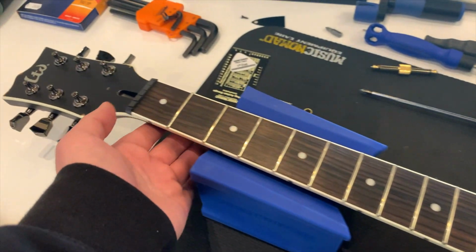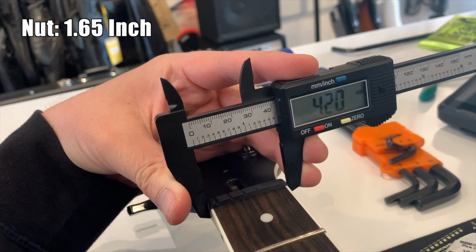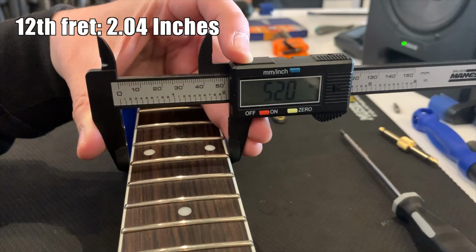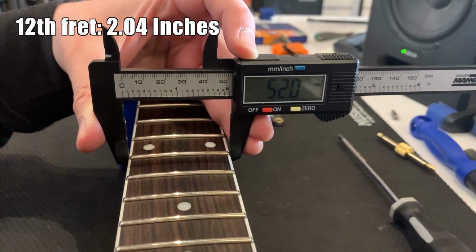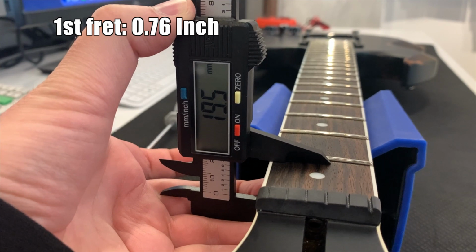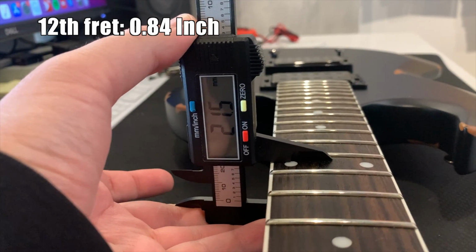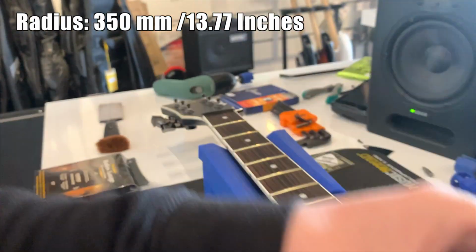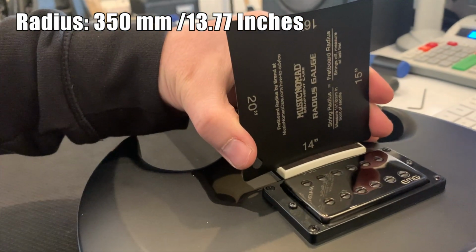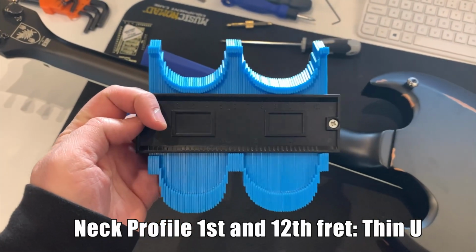Time to get the measurements. The molded nut is 42mm wide or 1.65 inch. The width at the 12th fret is 52mm or 2.04 inches. Thickness at the first fret is 19.5mm or 0.75 inch. 12th fret thickness 21.5mm or 0.84 inch. 350mm or approximately 14 inch radius, shreddy. And the neck profile is this comfortable thin U at the 1st and 12th frets.